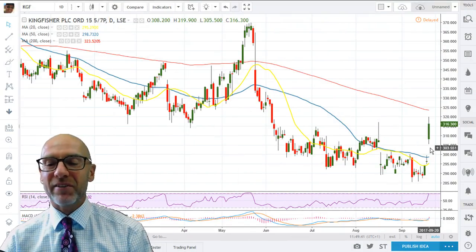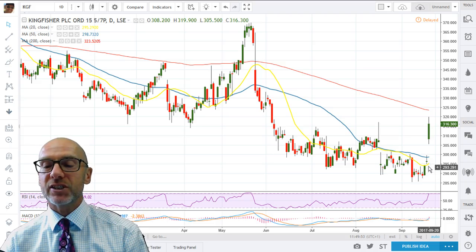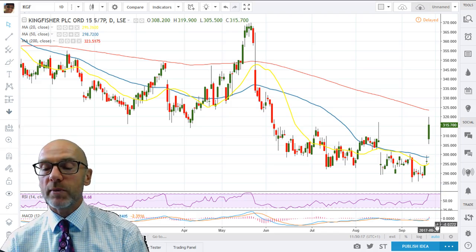This is Kingfisher. It's come out with figures today. This is the daily chart, and you can see that we've had a great bounce on the figures. Maybe some rumours circulated yesterday because the shares have been up for a couple of days before the figures, but a big bounce today. What can we see? Well, it's bounced through the resistance of the 20 and 50 day, nearly getting up to the 200. RSI obviously spiked higher, starting to get slightly overbought, but a buy signal coming out of the MACD. So all a bit mixed. We've broken the downtrend, looks good.